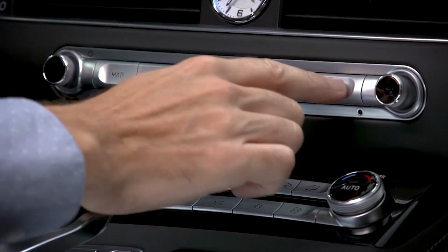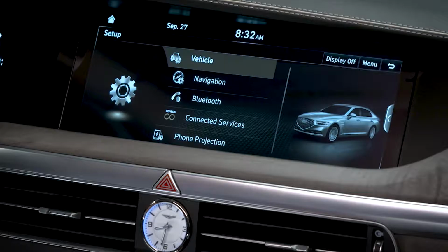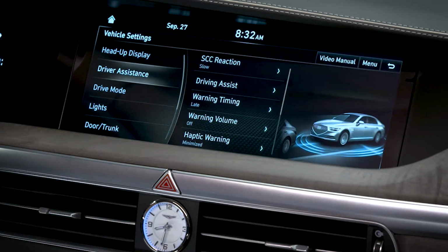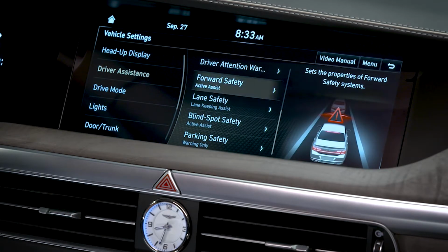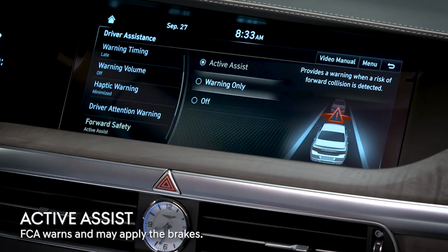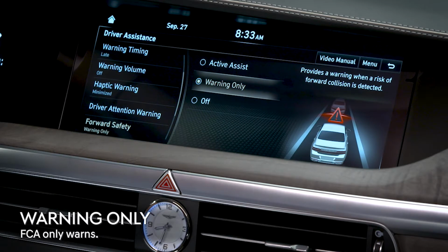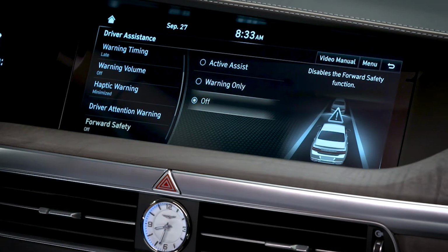Press Setup. Then select Vehicle. Then Driver Assistance. Then Forward Safety. Here you have options. If you choose Active Assist, FCA alerts you if a collision is likely and may apply the brakes if one is imminent. If you select Warning Only, the system alerts you but does not apply the brakes. That is your responsibility. If you select Off, the system is deactivated.